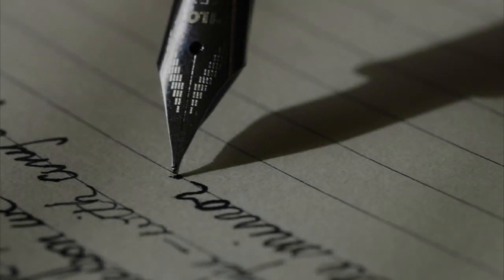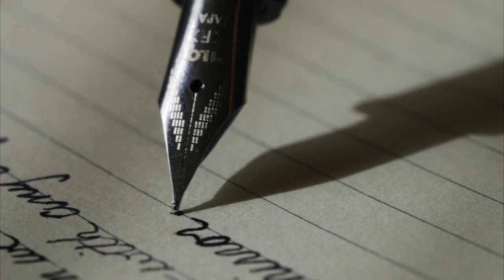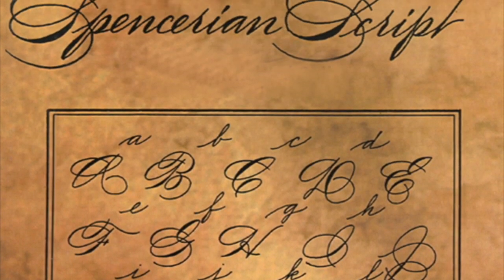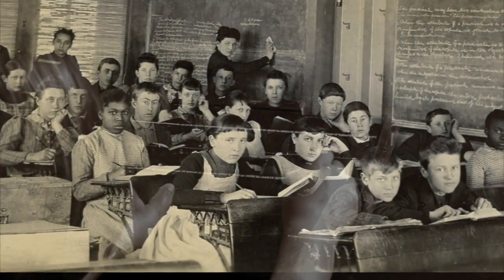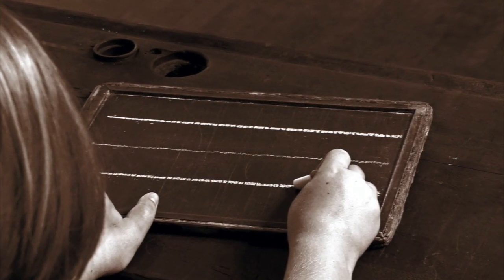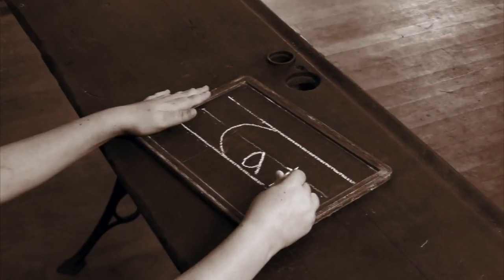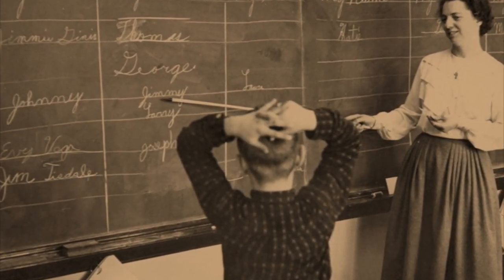In an age before personal computers, word processing, or typewriters, good handwriting was an essential skill. The standard for good handwriting in the 19th century was Spencerian script. Mastery required a lot of practice. Students began by drawing evenly spaced horizontal lines on their slate or in a copybook, followed by lengthy practice sessions. Teachers monitored students' work carefully and sometimes required them to repeat each exercise until there was evidence of progress.